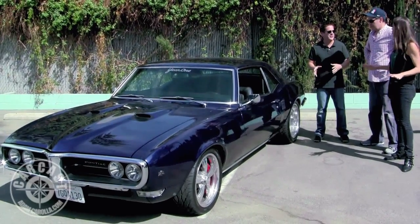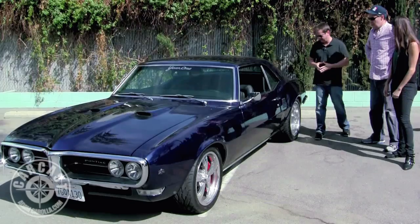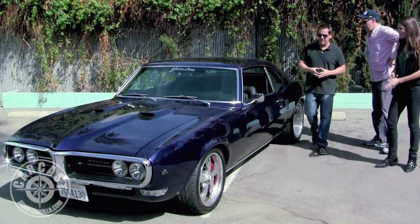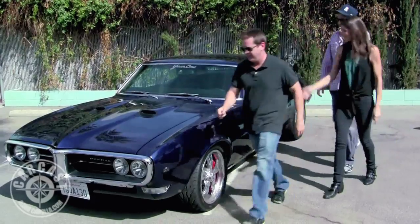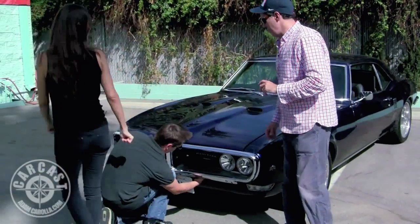And whose suspension are you using? Is it Detroit? It's Detroit. Detroit Speed and Engineering? Yeah. Should we pop the hood and take a look? Can I pop this for you? Please. What did these Pontiacs come with? A 383 or something like that.